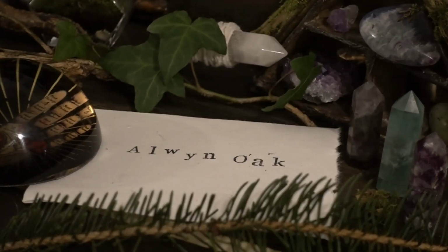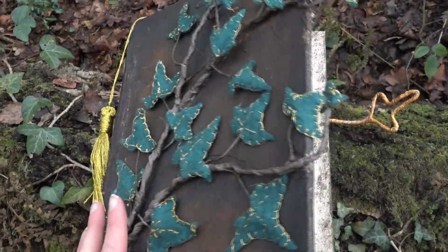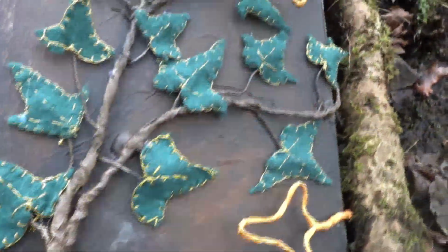Hello Enchanted ones. Today I will be showing you how I made over this special book. That is not just any book, it is my new Book of Shadows.